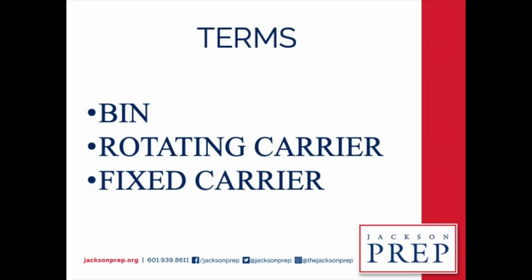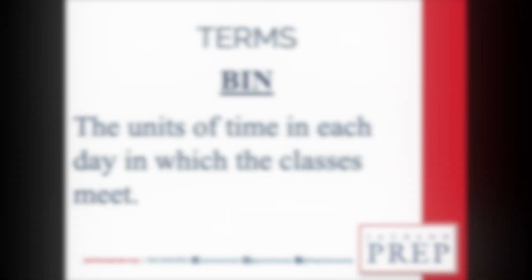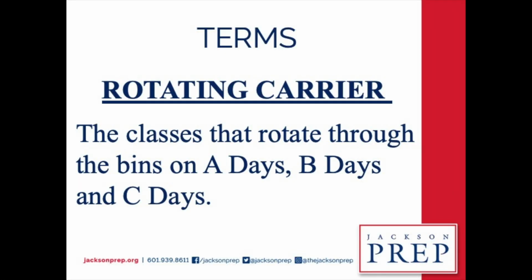The new schedule requires slight changes, including changes to our vocabulary. Some common terms that we will now use are bin, rotating carrier, and fixed carrier. The term bin replaces the term period and refers to the unit of time in each day in which classes meet. Each bin occurs at the same time during a normal day, and there are 5 bins in each school day. The term carrier means the classes that each student takes in a schedule and are designated as either rotating carriers or the fixed carrier.